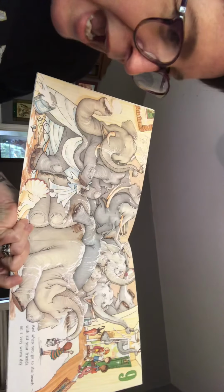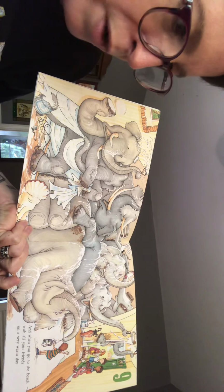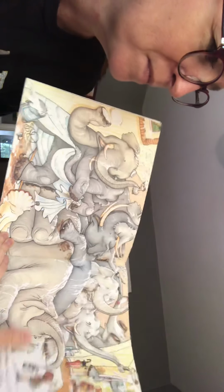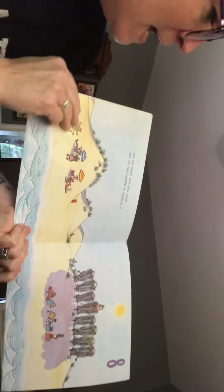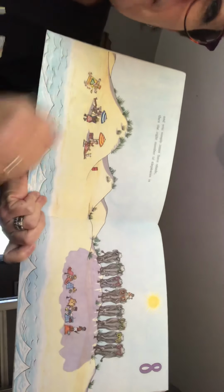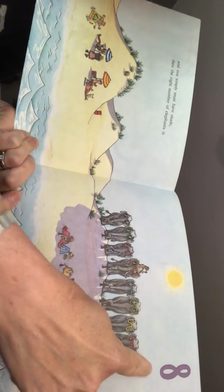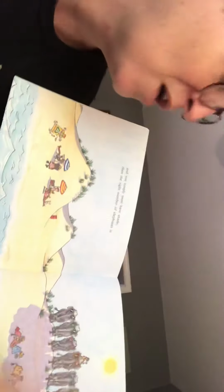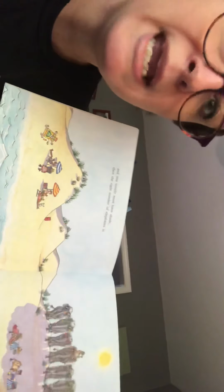9, yes. And when you go to the beach with all of your friends on a warm day, and you simply must have shade, then the right number of elephants is 8. Good. See all that shade that those big elephants, those enormous elephants create? Good. All right, so we did 10, 9, 8. So we'll have to see what comes next.